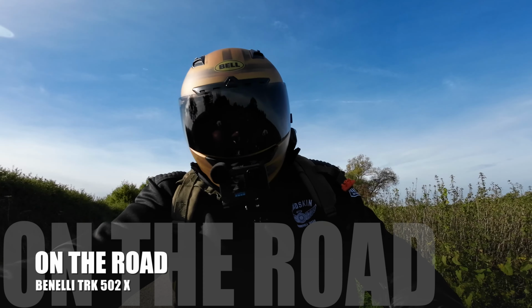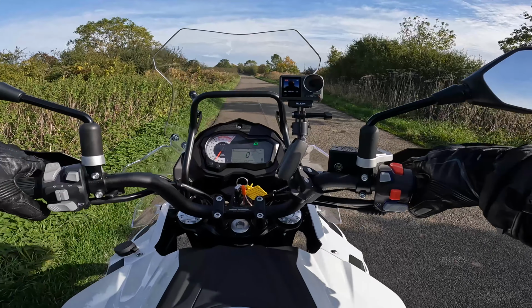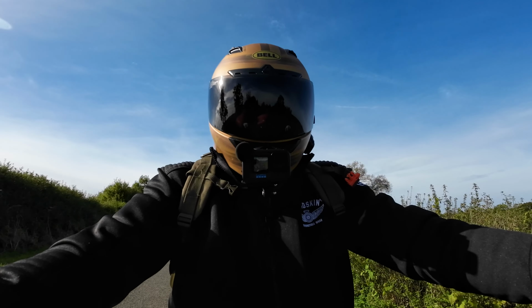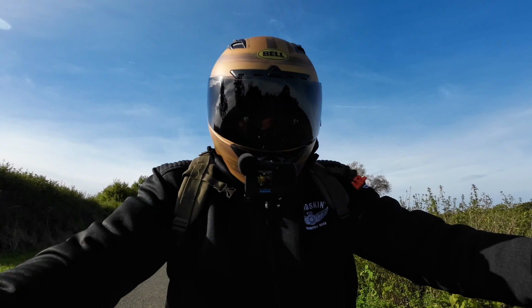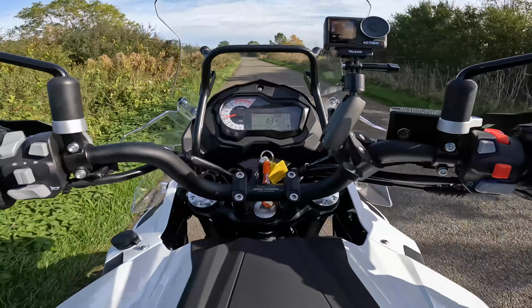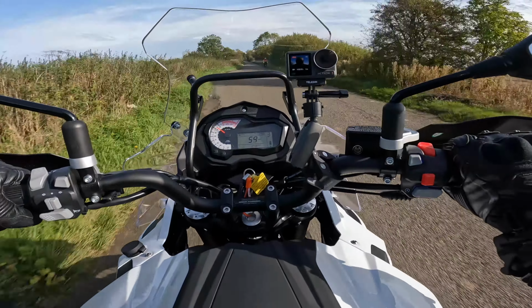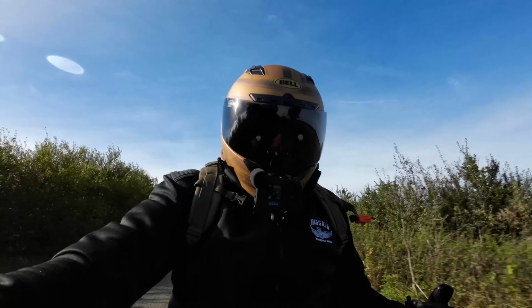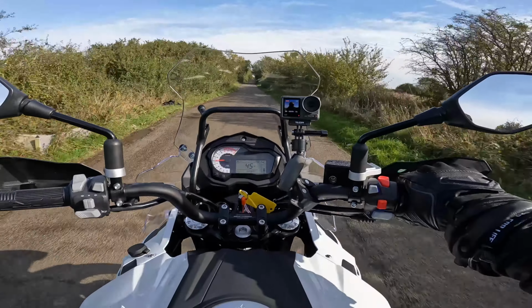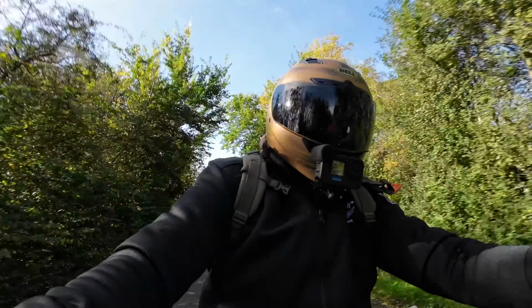Okay, so the Benelli TRK 502X on the road. Let's start this properly with a 0 to 60. Let's see what the power's like from this 47.6 horsepower of pure Italian stallion. Are we ready? Here we go. Let's go. That's a nice solid pull. It's not throwing me back. It's not going, oh! It's just a nice, solid, smooth pull, but feels pretty plentiful.